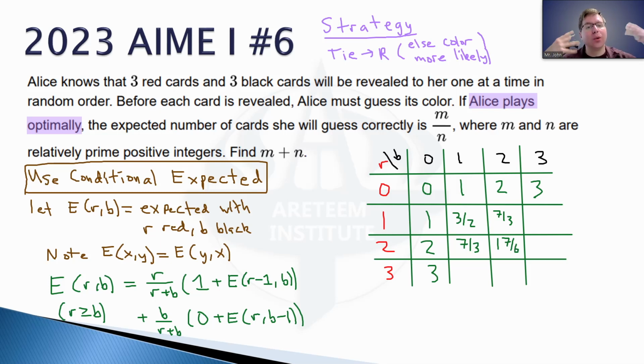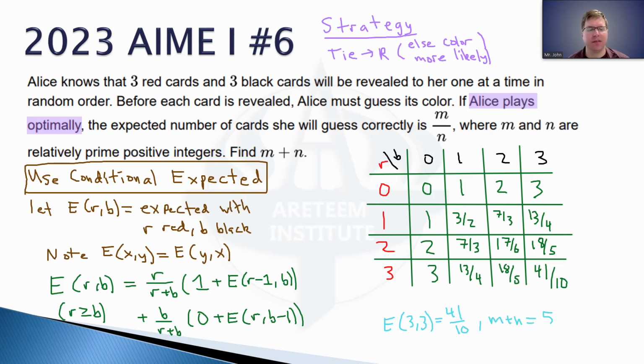And then we continue building up the rest of the table. So I'm going to save a little work here. You use the exact same formula. 13/4, okay, by symmetry, this is 13/4. 18/5, by symmetry, this is 18/5. And then finally, we get to our bottom corner, which is the one we need, 41/10. So our guesses here are going to be our answer, right? The expected number for 3 is 41/10. And so m plus n is going to be 51 here. If we want to have that final answer, it's going to be 51 in this case.